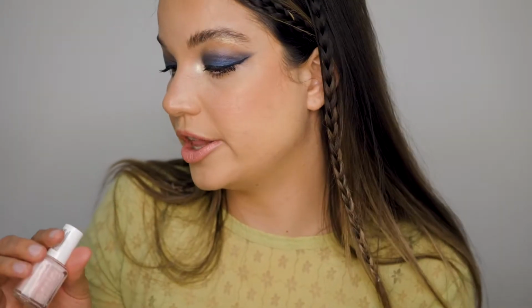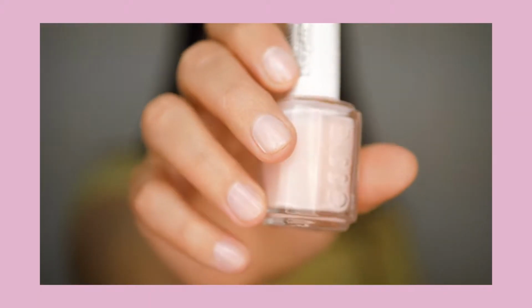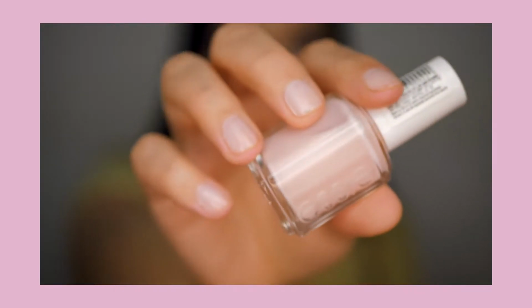I have a couple more beauty products to talk about. First one is this nail polish from Essie. I'm wearing it on my fingers right now. This is in the color Mademoiselle 112, and it's not really this color that I'm gonna say is my favorite for spring, but sheer nail polish.